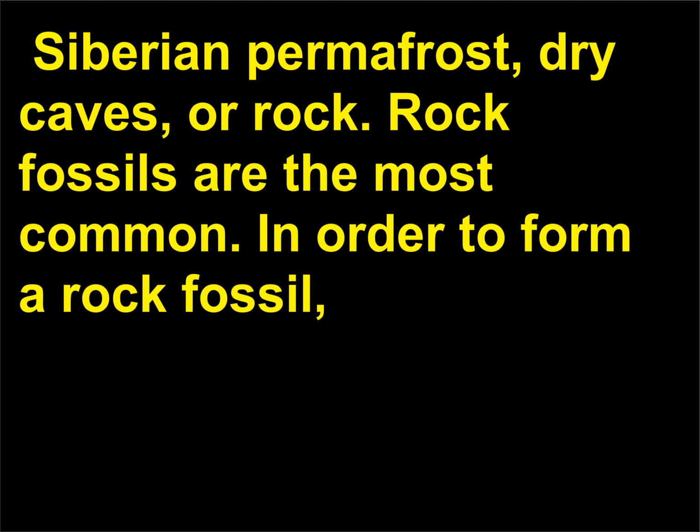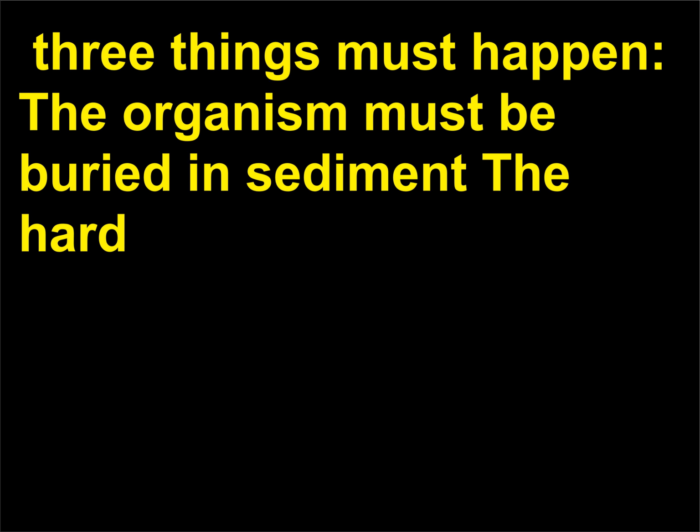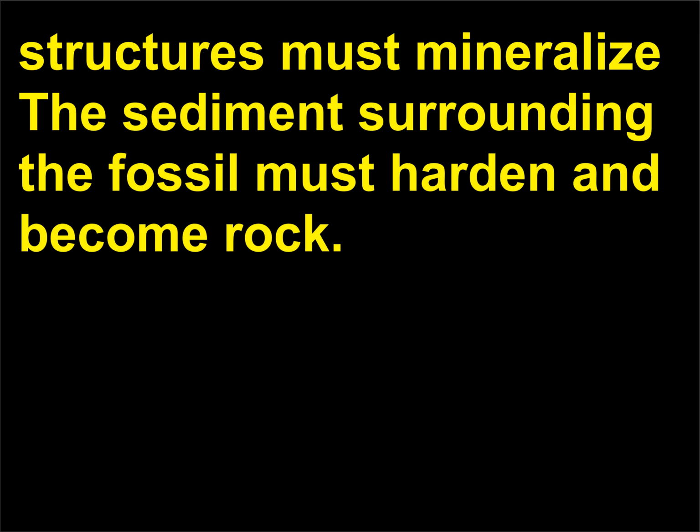In order to form a rock fossil, three things must happen: the organism must be buried in sediment, the hard structures must mineralize, and the sediment surrounding the fossil must harden and become rock.